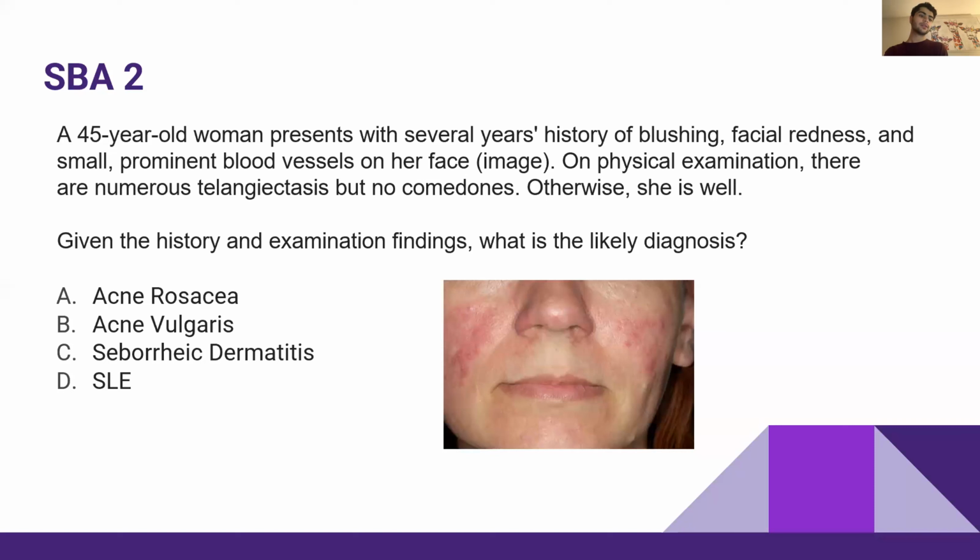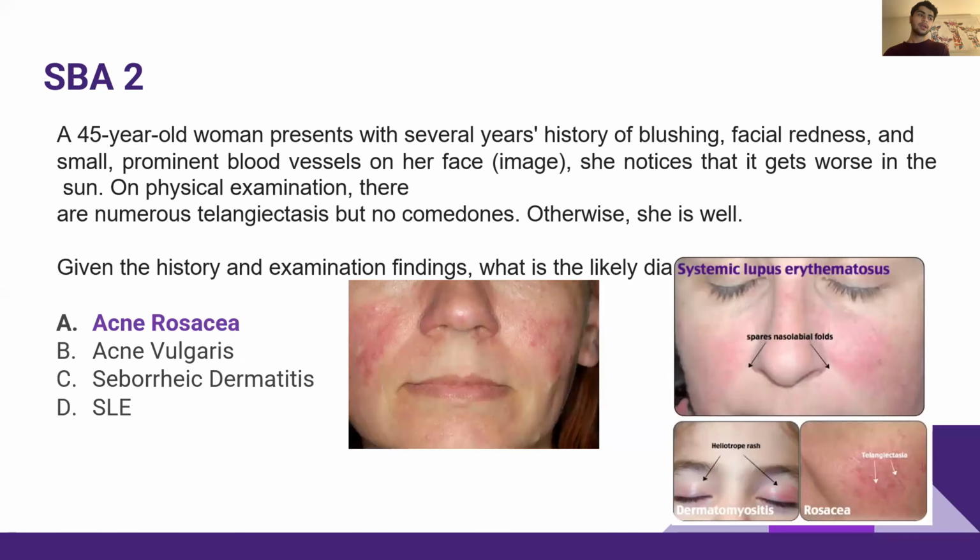Just quickly go through this as well. So the answer in this case is rosacea. So it's quite a clear diagnosis. What's useful here, there are some images of some differential diagnoses for this kind of blushing and redness that you might see in this age group.